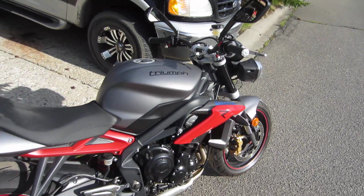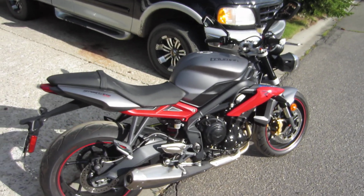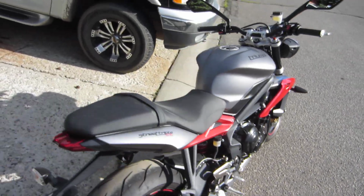The EFI is super smooth. It's just so easy to ride. You could commute every day on this thing. It looks crazy, yet it's so docile.